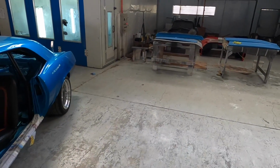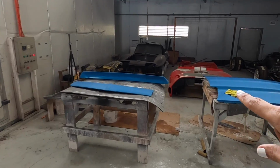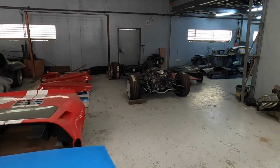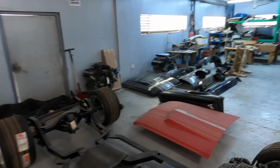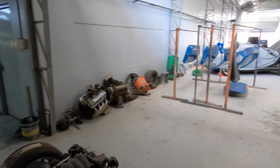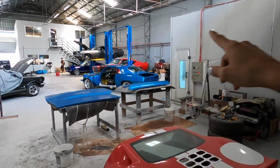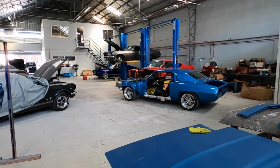And then I have a C2 body on chassis there, which I need to start buying parts for, and my Camaro chassis from Roadster Shop on a Flexi chassis with an LS3 motor. So all the interior work happens up here and down there, and then all the assembly, the main spraying booth where we do the final paint happens here, and then our office is up there. So that's a quick tour here for Classic Speed.